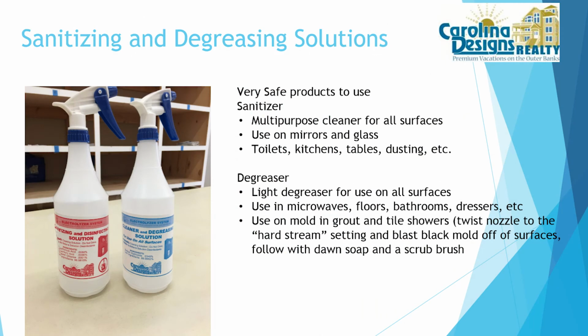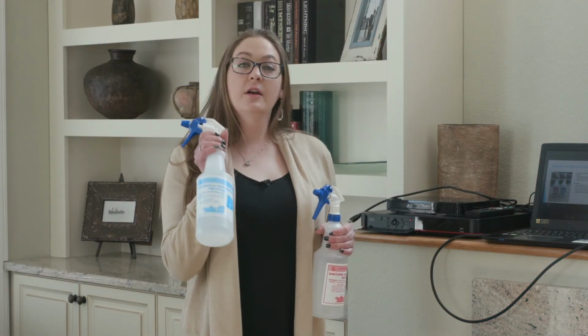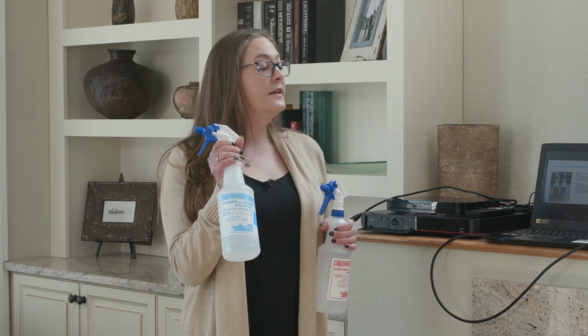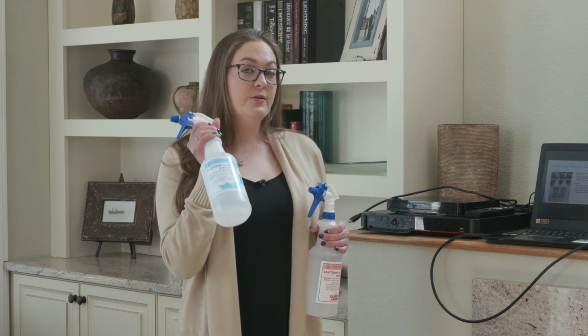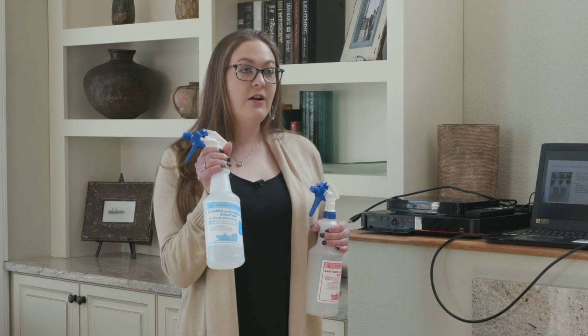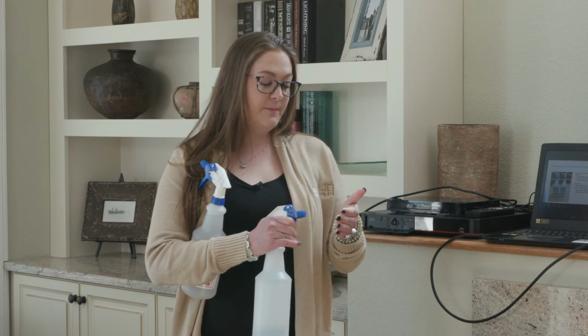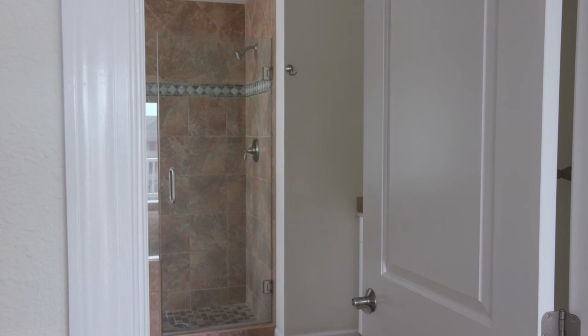Our degreasing solution is a light degreaser for use on all surfaces. It can be used in microwaves, on floors and bathrooms, on dressers, and for dusting. It is also a great cleaner for mold in tile showers. So you want to get that mold out of your grout. Well, you twist your nozzle to a hard stream, and you can blast the mold right out of the shower.